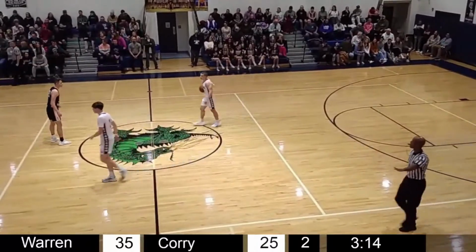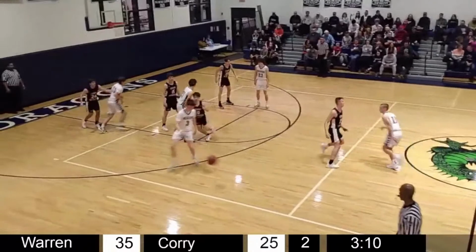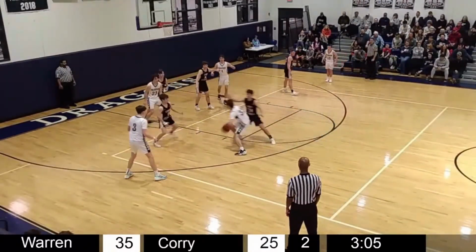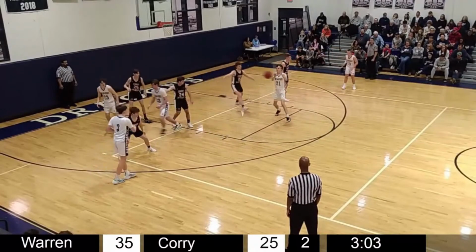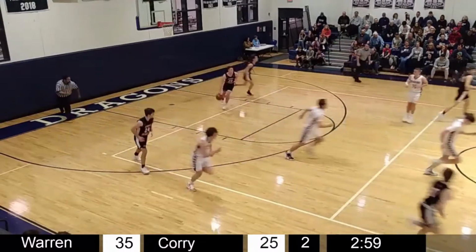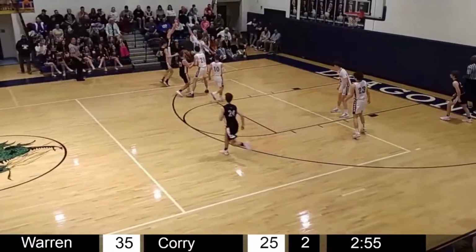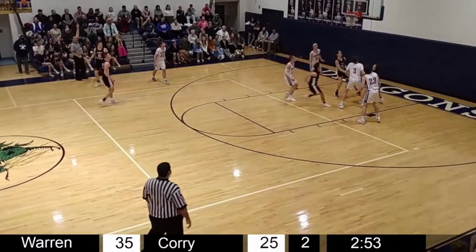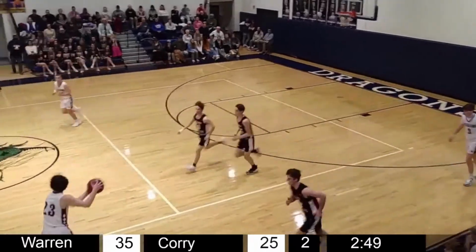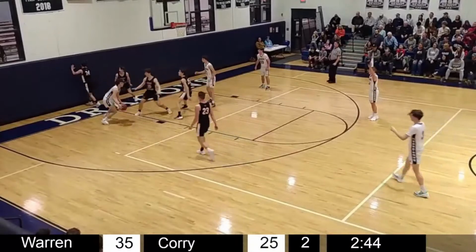Corry getting hot from behind the arc here in the second quarter. Nyquist gets it to Burdine. Now Hoffman thought about the 3. He'll drive, kick back out to Burdine. Becker, mid-range jumper, in and out, no good. Rebound to the hands of Brady. Corry quickly back up the other way. There's a 3 off the back of the iron, no good. Rebound by Burdine. Dragons look to push. Barnes. And I think they're getting for a travel.